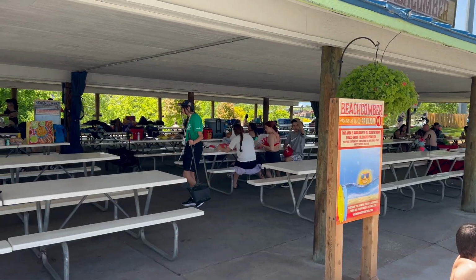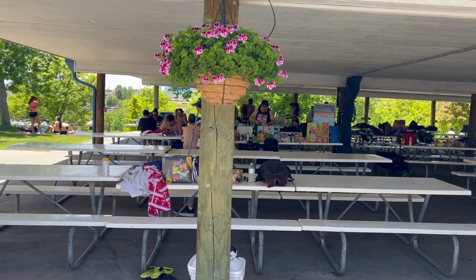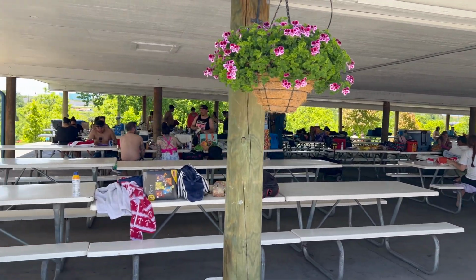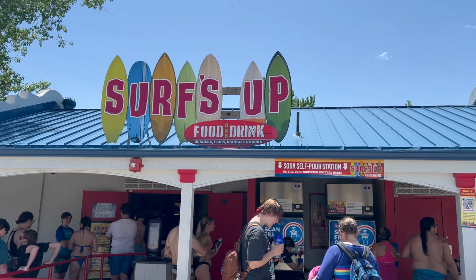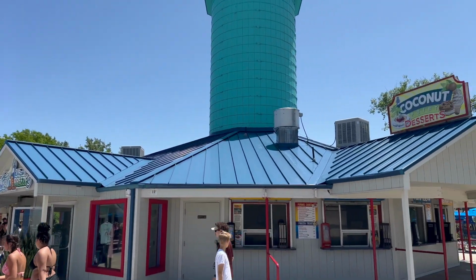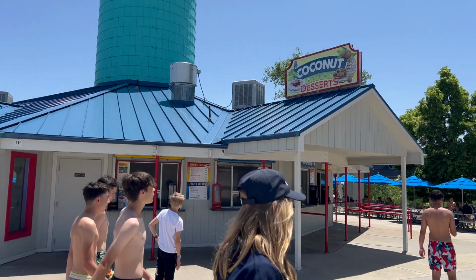Another great spot to chill and hang out if you want to set up for lunch. However, sometimes these pavilions are reserved or completely packed out. Today, not a bad time to hit up the pavilions. Got your main burgers and fries shop up here near the front, Surf's Up. Next to the bathhouse, we got pizzas, Dippin' Dots, and my favorite, ice cream and funnel cake. Not open at the moment, unfortunately.